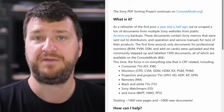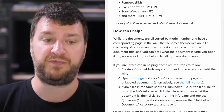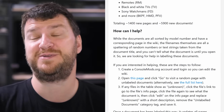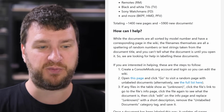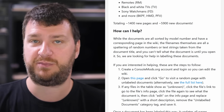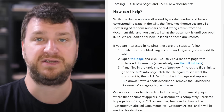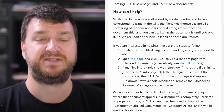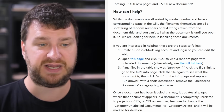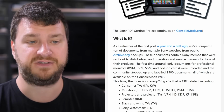So if you have the ability to help with stuff like this, which really is just as easy as going through the different documents and resorting by model number, the documents are already sorted by model number, but you have to kind of go in and fix the file names and a bunch of other stuff along with it. So basically, if you just have the ability to sort documents and want to help archive this stuff so that it's much easier to search and go through, please just sign up for a free wiki account and you could go through and just help all of us do that.